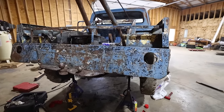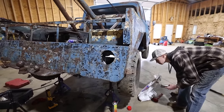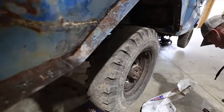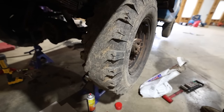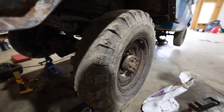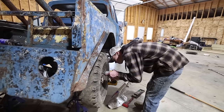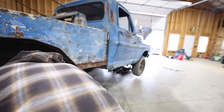All right, the diff cover's back on. We're gonna let that RTV dry. And in the meantime, we've got some tires planned for this thing. As you can see, these suckers are bald. They don't do nothing. And they just spin in any kind of mud or anything loose. So we've got a fix for that. Briar's gonna pop them off real quick. We'll take all four with us.